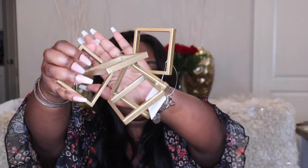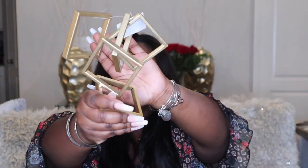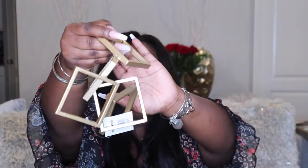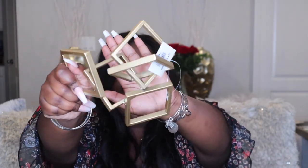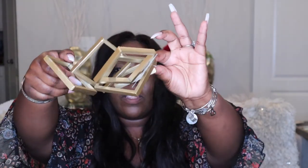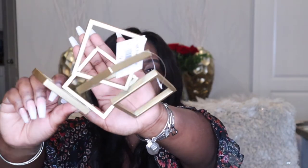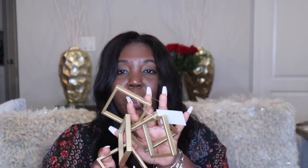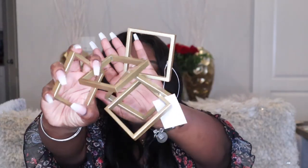So the first one we have is this geometric piece. Yes, this is one piece. I love this so much. This is so cute. I swear this is probably like me bunched up into one. Like, this is so me. I'm gonna add this to either one of my shelves, or a coffee table of some sort. Or I can even add it in my room. So this was $9.99, super great price. I have something like this from Z Gallery and it was 3 times the price of this. So super cute.